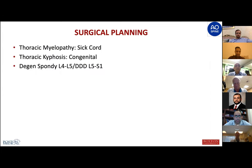So at this point, she has been living with this condition for an extended period of time. Her symptoms started when she was in her mid-30s. So she's been dealing with this for almost 30 years, and she's showing some deterioration due to her thoracic myelopathy. On top of that, there's another element of pathology, which is the lumbar spine at L4-5 and L5-S1, with degenerative spondylolisthesis associated with low back pain and sciatica.